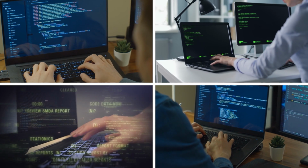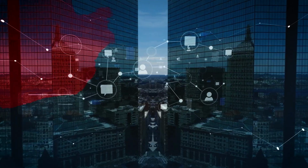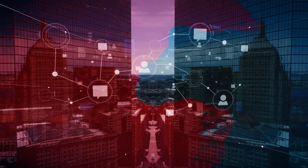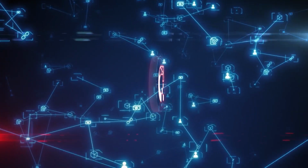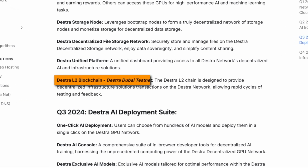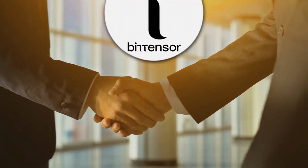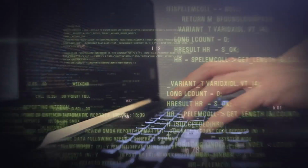The project is currently run by a team of 8 developers who've chosen to stay anonymous, which is often considered a red flag in the industry. However, the project's progress and quality so far has been promising. Since launching their testnet, they've rolled out several working products and secured some interesting partnerships, including one with BitTensor that we'll talk about later. What really stands out is their development speed.